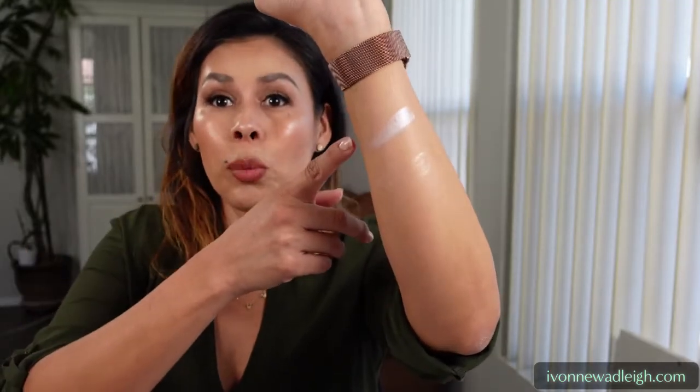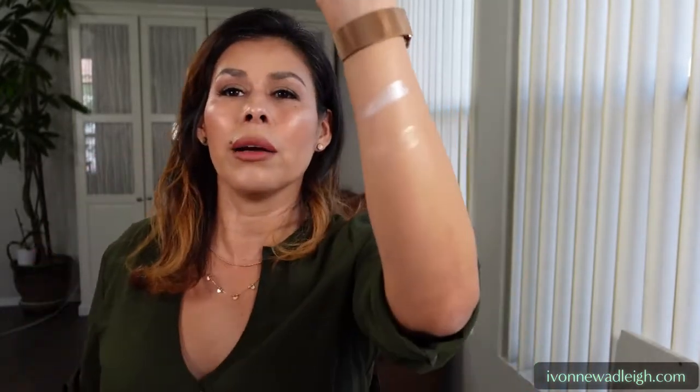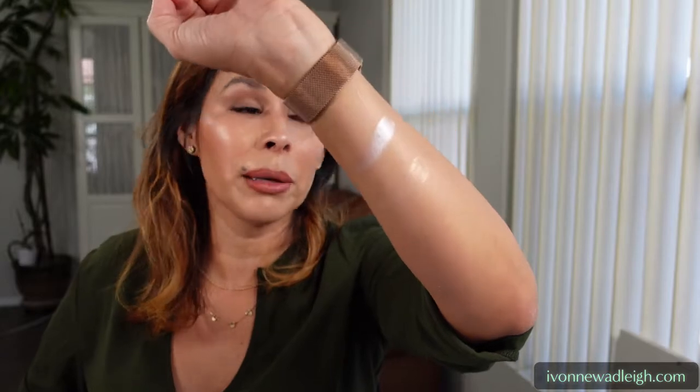And obviously because of my complexion, that looks super dramatic on me, whereas if I had a champagne color and a similar color in these, it would look different. But you can see the different pigment, the difference between them, and why one is for the face and one is for the body, right?